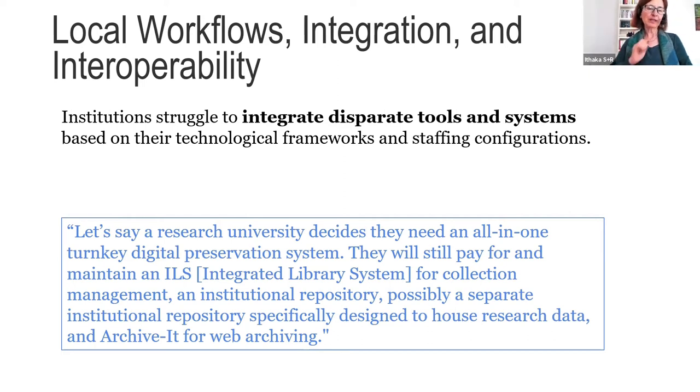I'm not going to read it, but here's a quote from an interviewee from a library, emphasizing the complex system landscape that each organization operates in, including integrated library systems, institutional repositories, research data repositories, web archiving systems, and so forth.